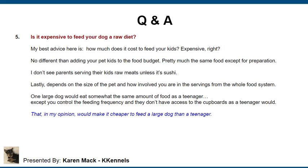Is it expensive to feed your dog a raw diet? My best advice here is, how much does it cost to feed your kids? Expensive, right? No different than adding your pet kids to the food budget. Pretty much the same food, except for preparation. I don't see parents serving their kids raw meats unless it's sushi. Lastly, depends on the size of the pet and how involved you are in the servings from the whole food system. One large dog would eat somewhat the same amount of food as a teenager, except you could control the feeding frequency and they don't have access to the cupboards as a teenager would. That, in my opinion, would make it cheaper to feed a large dog than a teenager.